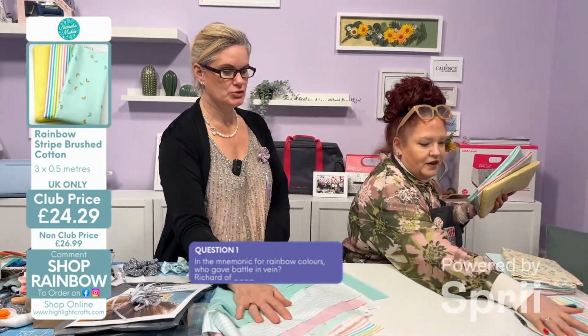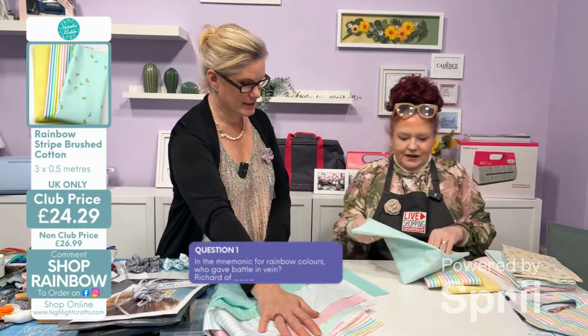Now, again, I just need to show you the quality. So I'm going to take this with me because this is with all of them. Moving on from that, that is your fat quarters. You're getting the same amount of fabric in each. It's just whether or not you want the variety of designs.